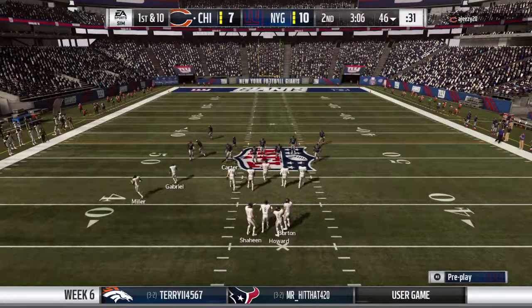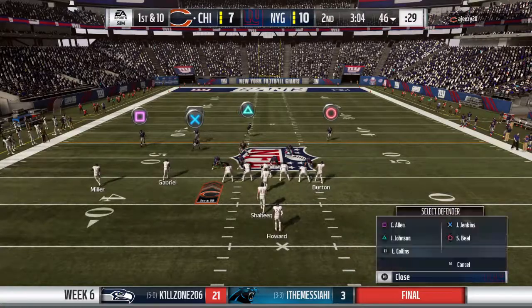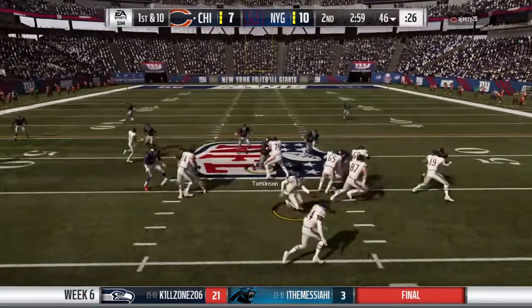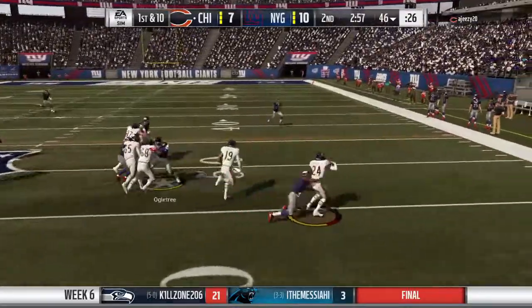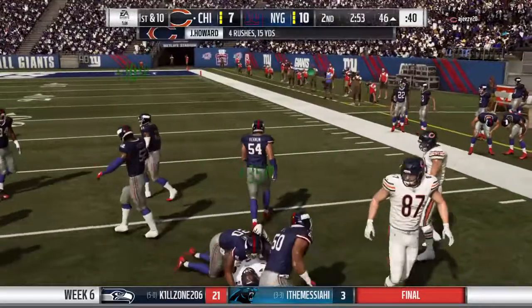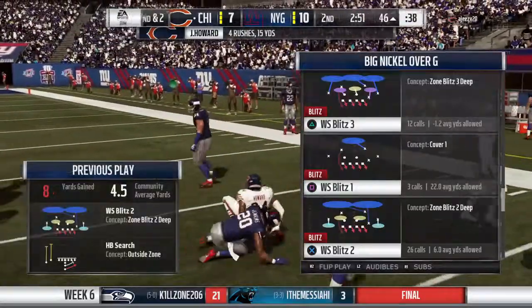Yeah, and the deflection works both ways. Maybe a defender gets a hand in the way and it pops in the air. And sometimes you throw it so hard your receiver can't handle it, and he pops it up in the air for the defenders to grab as well. But a moot point there as they were able to connect. And he's going to get this past the 50 and into Giant territory.